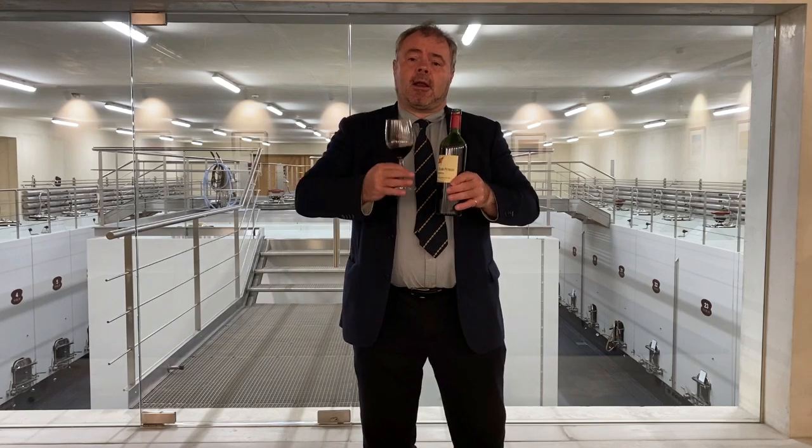La Fleur Petrus' location is pretty self-explanatory. It sits between Château Pétrus and Château La Fleur. And actually it shares the same soil types as both those vineyards are renowned for. So it has the richness and the depth that you get from having clay soils, and then it has the elegance and the lightness that you get from soils with more gravel in them.